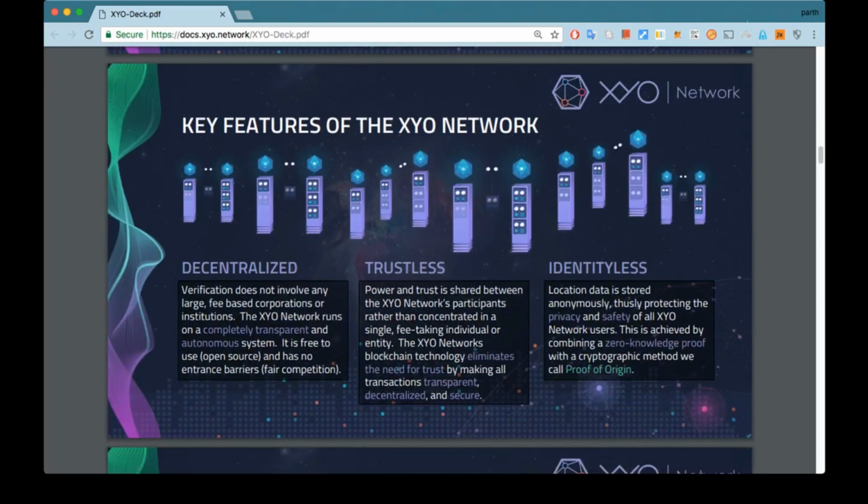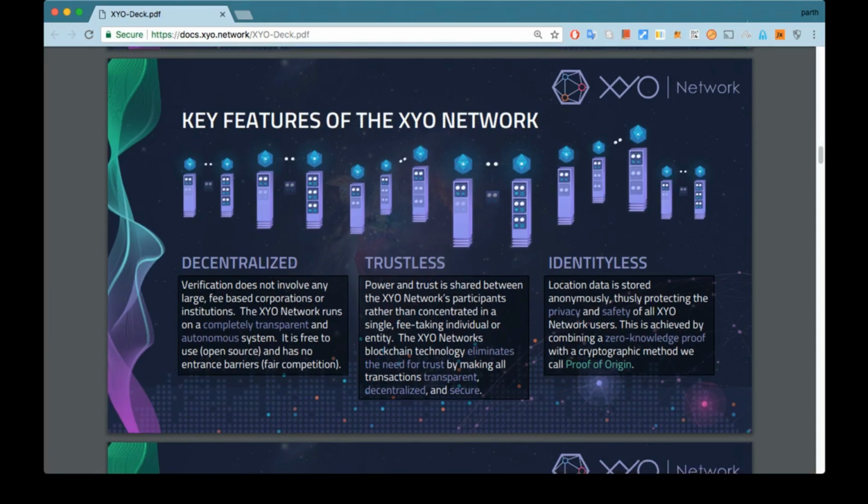XYO is going to be the first proof of location cryptocurrency out there. So obviously it's going to be decentralized. It runs on a completely transparent and autonomous system, and it's open source, so anyone can work on it. It is also trustless. It eliminates the need for trust by making all the transactions transparent, decentralized, and secure. And also it is identityless. It is anonymous. So those are three major components of most cryptocurrencies, but one major thing that sets it apart from many cryptocurrencies is that it is anonymous, and the data is stored anonymously.